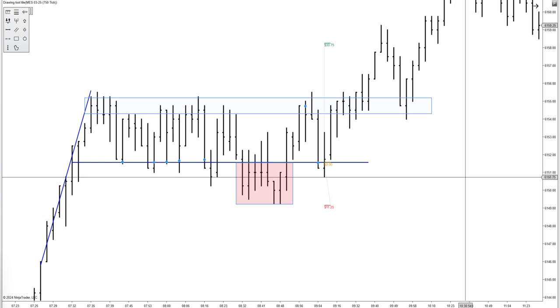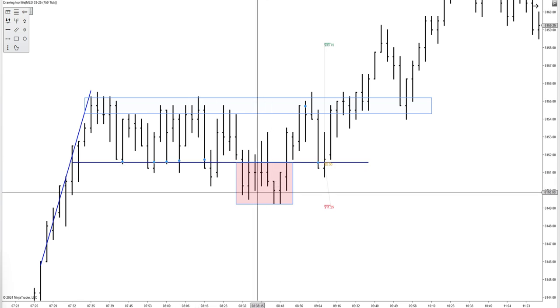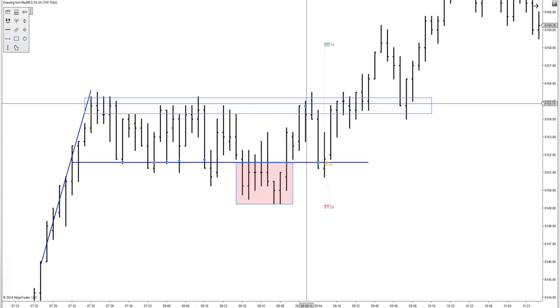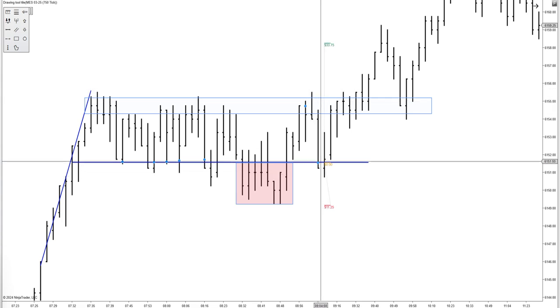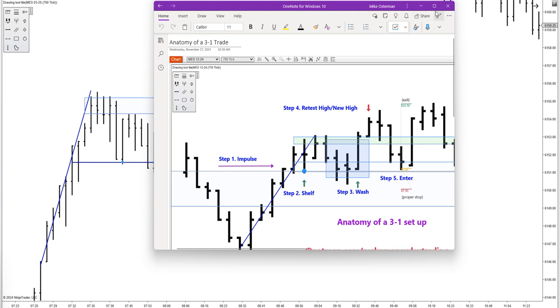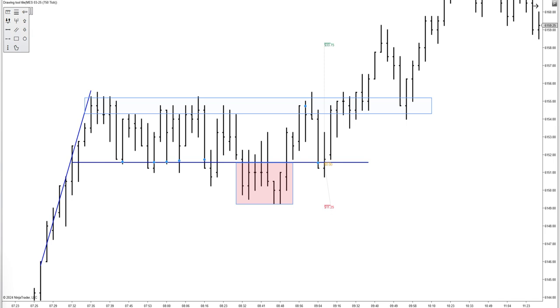That was it. Step 1, impulse. Step 2, shelf. Step 3, wash. Step 4, retest. Take out the high. You can do both. Your entry is right here. That's the same thing we just did right here. Impulse, shelf, wash, retest, enter, and you're behind the wash, so it gives you some protection.